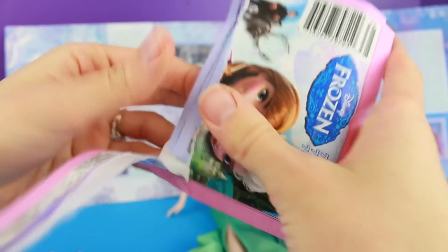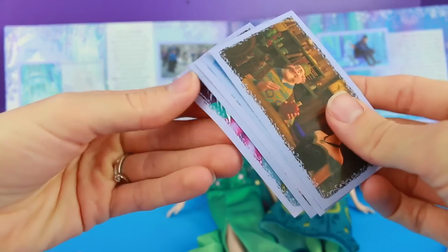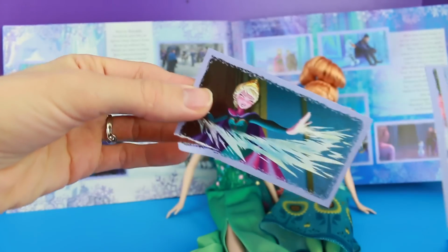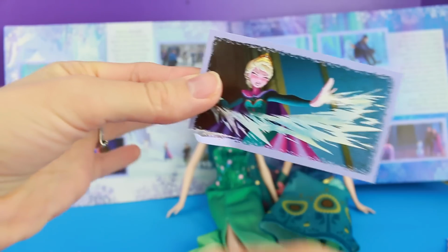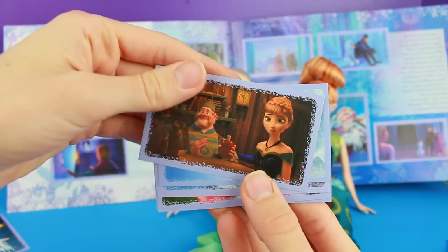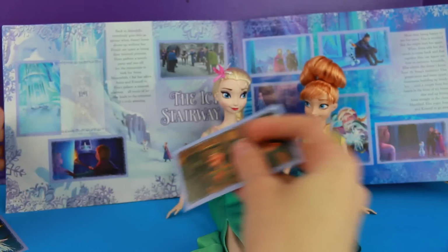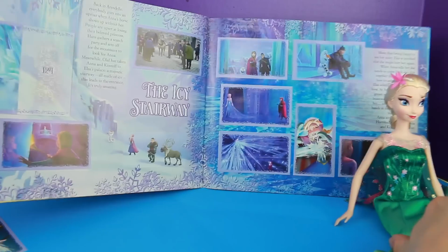And whoa, I actually just ripped one of the stickers. That's the first time I've ever done that, opening these packages. Oh good, it's one I already had, so that's good. Whoopsie, ripped it a little bit. Ooh, this one? I don't know if I have that one. Let's see, it's number 74. Let me check real quick. Let me move you dollies.